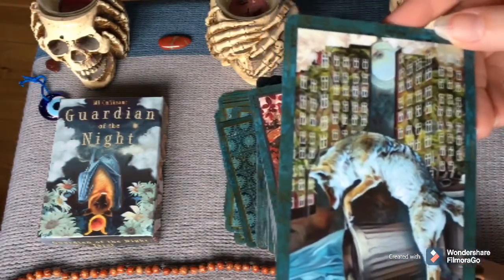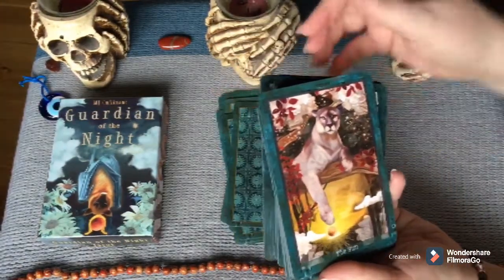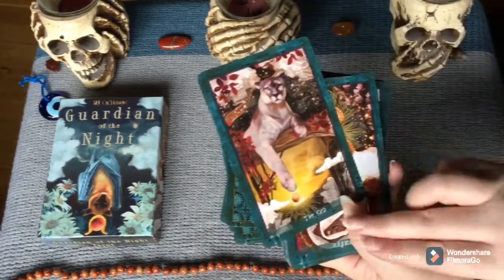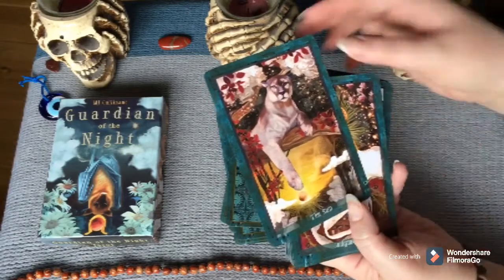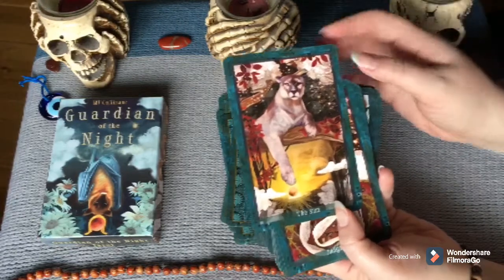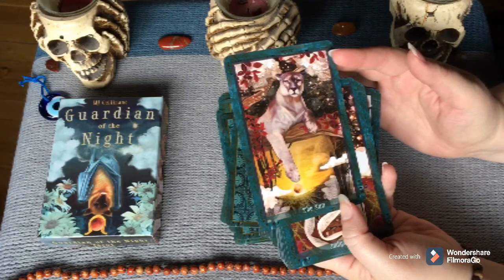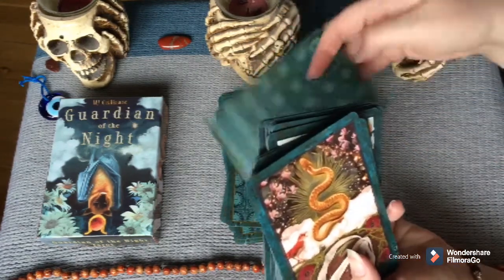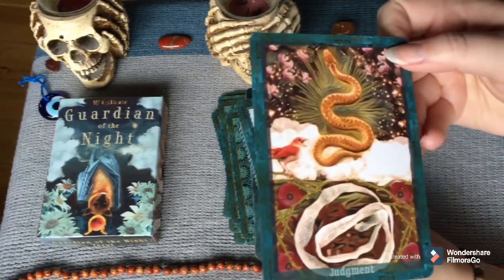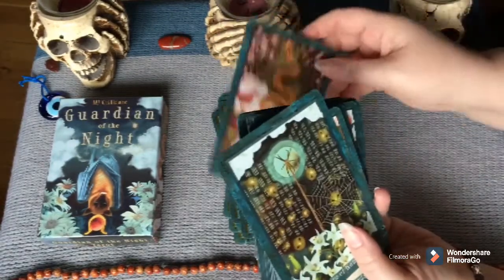You can see it's in a city block. The Sun, which is actually really neat because the sun's down here at the bottom of the card. You don't see that very often. At least I haven't seen that very often. It's like a night sky up here and the sun at the bottom. Yeah, I can't wait for that guidebook to come in. Judgment. I swear that bird is like screaming at the snake. I love that.